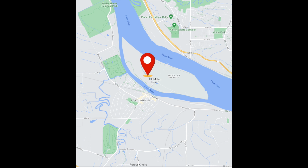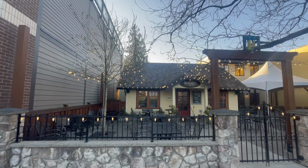That is an awesome location. You can hook your RV up and enjoy a weekend away camping while also taking advantage of all of Fort Langley's amenities. I do have a Fort Langley amenity guide. If you guys want a copy of that, just let me know and I can send it your way. I don't have a restaurant I don't like in Fort Langley. Beatnik's Bistro is one of my favorites though.